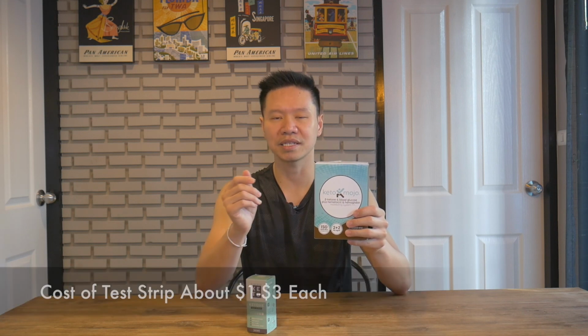Also, consider the high cost of each test strip. Depending on the brand, they can cost anywhere from $1 to $3. So if you're testing on a daily basis, that can cost you about $180 a month, which I consider pretty high. But it could be worth it if you're looking for that most accurate way of testing.